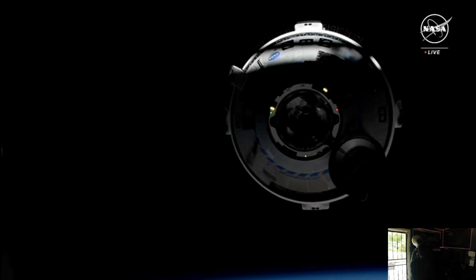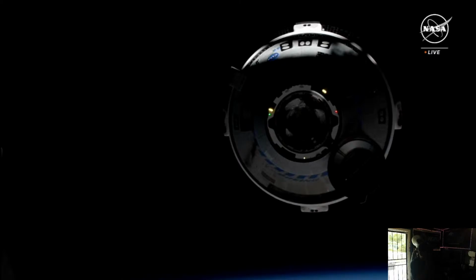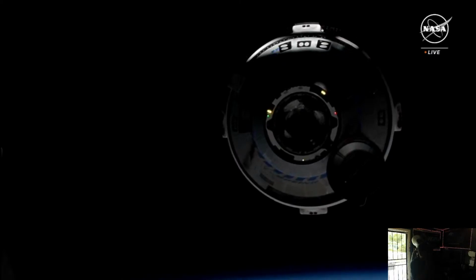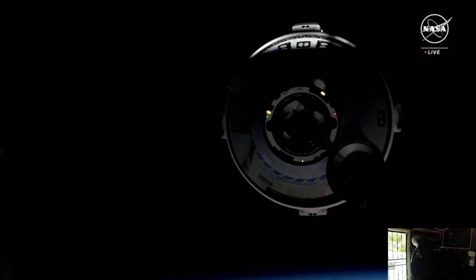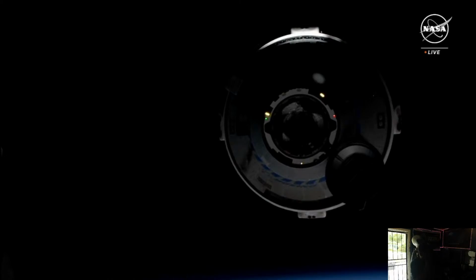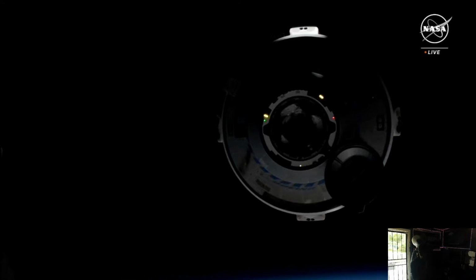Then, several minutes later, the arms on that soft capture system will retract. From there, there are several hooks that will securely latch Starliner onto that docking port. And then from there, we will have hard capture.